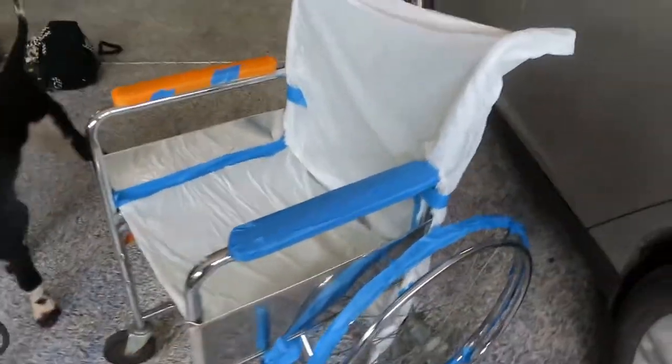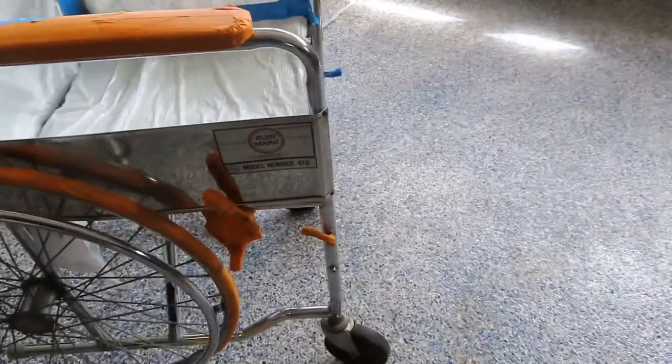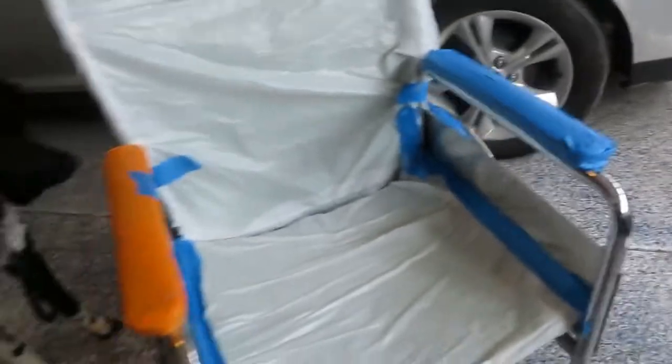Okay, so this is our fully covered chair. So we've got all the painter's tape on there and the garbage bags. I decided to tape up the brakes too, and then whatever that is, I'm not sure. If you guys know what it is, comment down below. It's just a little metal rod thing. We taped up the wheels and stuff like that, so it still rolls around, which is fine.